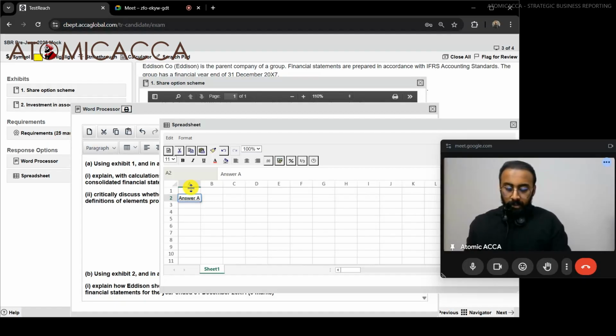Answer number A, and we're doing the first part now. Answer number A1. What do we have to do? The first part of the calculation will be around the share option scheme calculation, and the second part of our calculation will be around the deferred tax implication of the share option scheme.